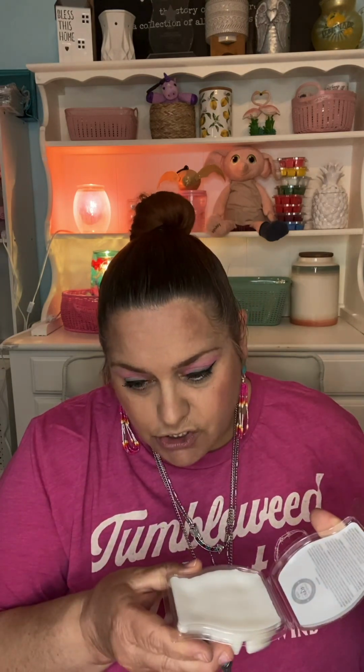Oh gosh, that's so good. Oh, that's so good. Love it. The next 3 scents are all bedroom scents for me.